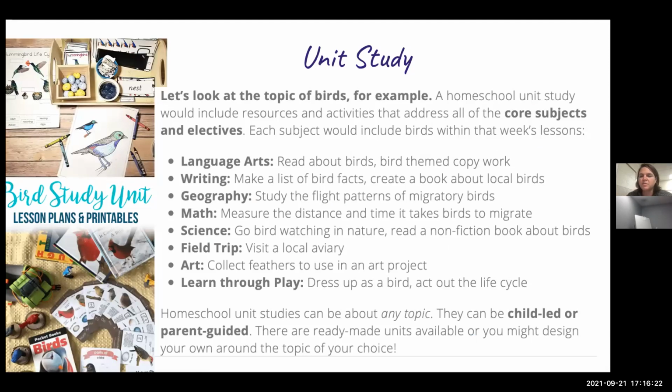But you could choose any topic. You could choose like knights from medieval times. You could choose astronomy or anything like that, anything that you feel that you'd be interested in. And then you kind of use that as your core and build on that. Okay, let's see if it will now.